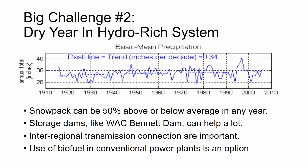Big storage dams like Bennett Dam that I talked about earlier can help a lot. Dams that take multiple years to fill, but if you only need them in the dry years, they can help a lot. Interregional transmission connections can be important. When the Northwest is experiencing a drought, it's likely that other parts of the country are having very different weather conditions, and that we could import power from them, and in the wet years, we can export power to them.